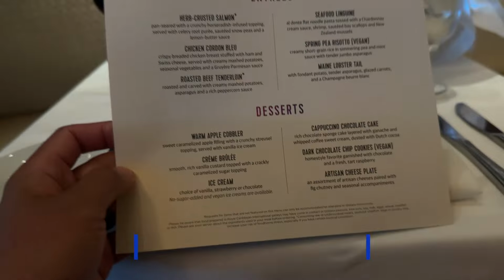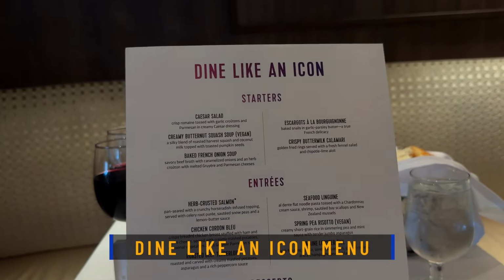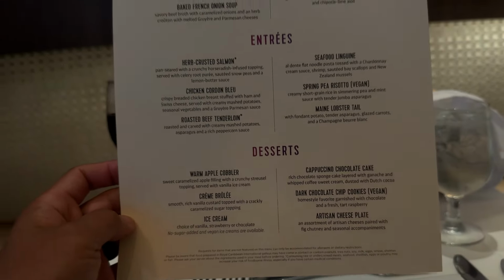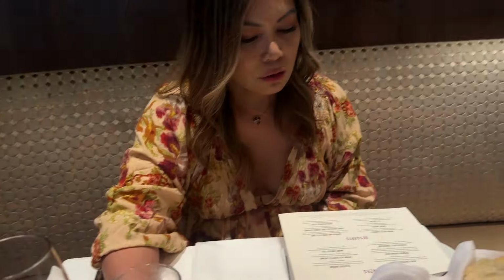So every night they have a different menu. Dine like an icon. This is our menu for tonight, day two. All right, so I'm going to order four starters, two orders of escargots, maybe one order of crispy buttermilk calamari, and for my main dish, I'm going to order herb crusted salmon and Maine lobster tail. I'm gonna try that cappuccino chocolate cake. That sounds yummy. So what are you gonna order for tonight, please?